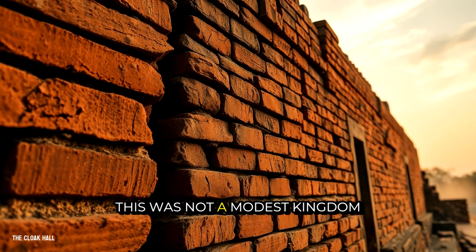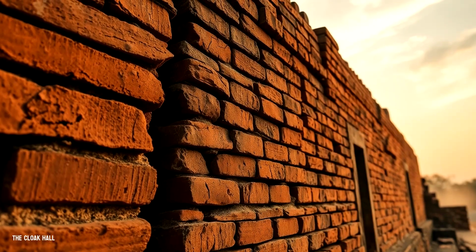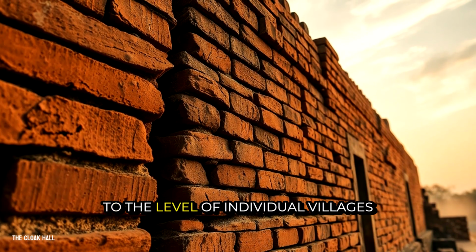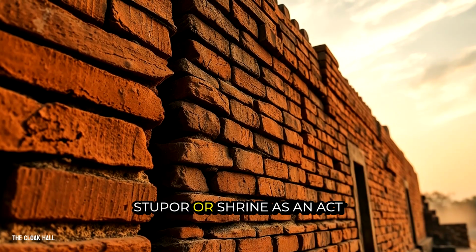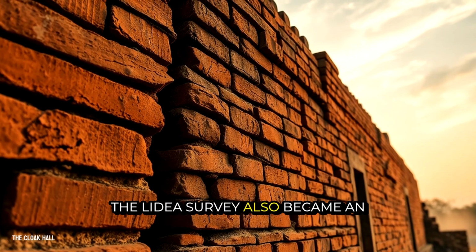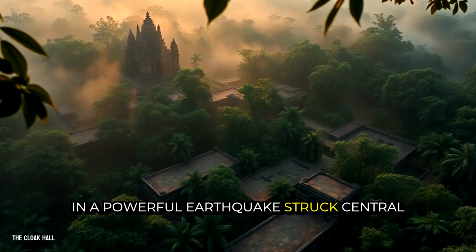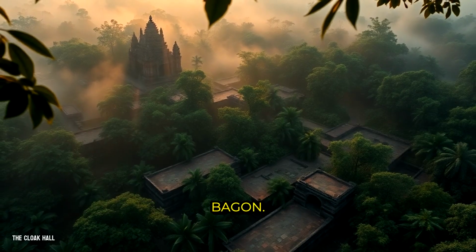This was not a modest kingdom with a few grand temples built by wealthy kings. It was a deeply pious society where patronage of religion extended down to the level of individual villages and families, each building a small stupa or shrine as an act of merit. The LiDAR survey also became an essential tool for conservation. In 2016, a powerful earthquake struck central Myanmar, damaging hundreds of temples in Bagan.